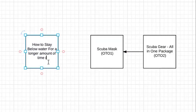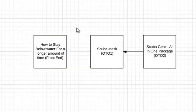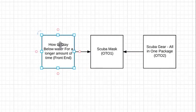So this could be a lead magnet, it could be a front end offer, but let's say for example we want to make a course to show people how to stay below water for a longer amount of time, or whatever unique selling proposition that solves somebody's problem, right? So they're looking to stay below water for a longer amount of time, and then maybe you present them after that.